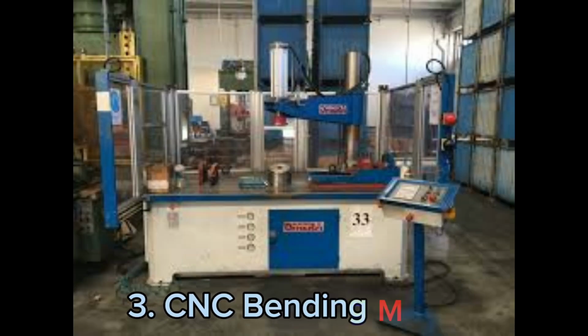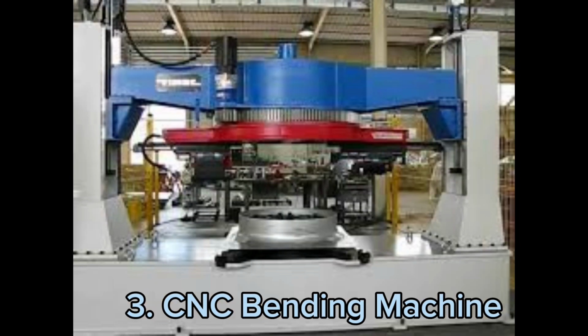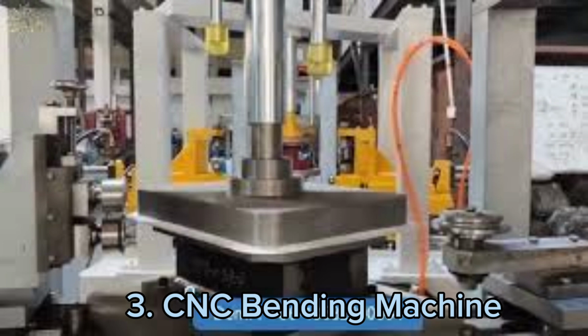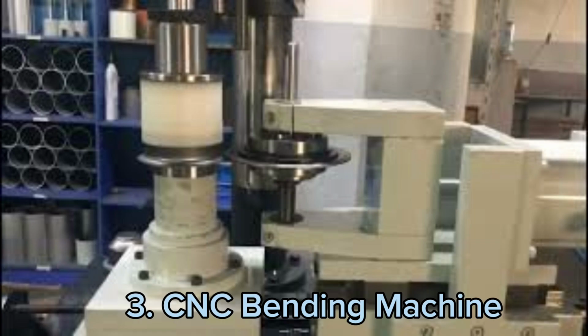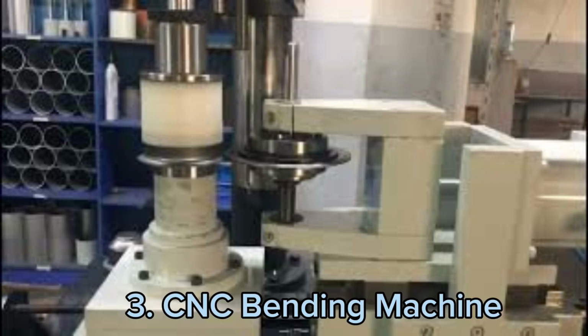3. CNC Bending Machine. Tower manufacturing often involves bending metal sheets and angles to create specific shapes. CNC bending machines can bend metal with great precision, allowing for complex and accurate bending operations.